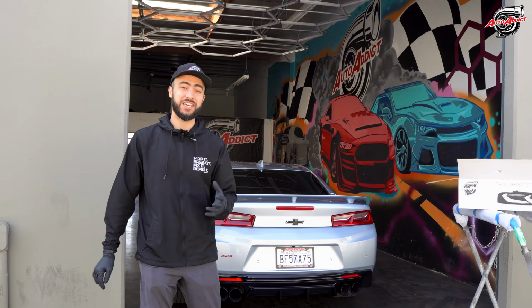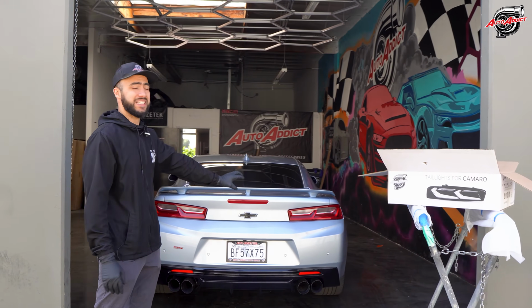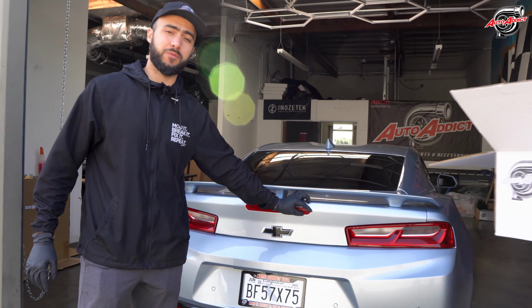What's up, guys? We got this beautiful SS in. Our customer just purchased this about a month ago, and he's already on his second month with this beautiful SS. He's going to be equipped with our UMBRA taillights, signature 3D amber sequential, and he's also changing out to the GM OEM smoky third brake light.